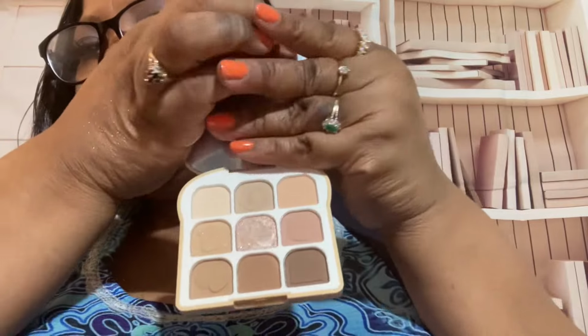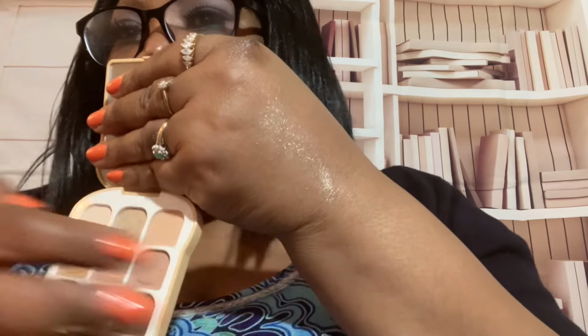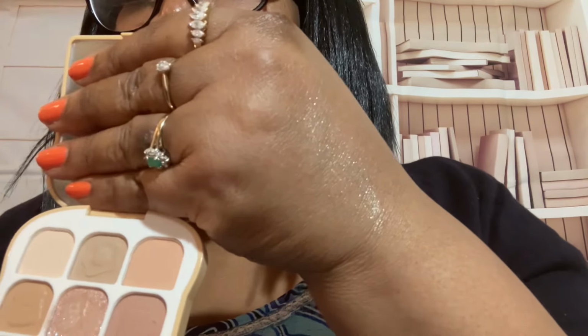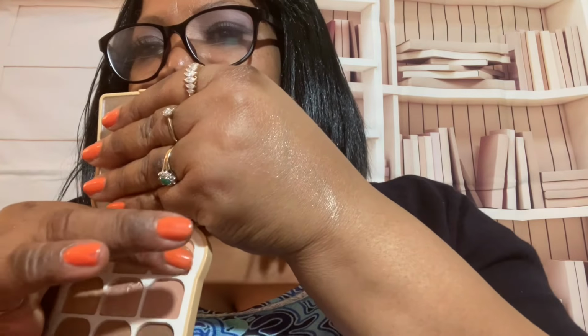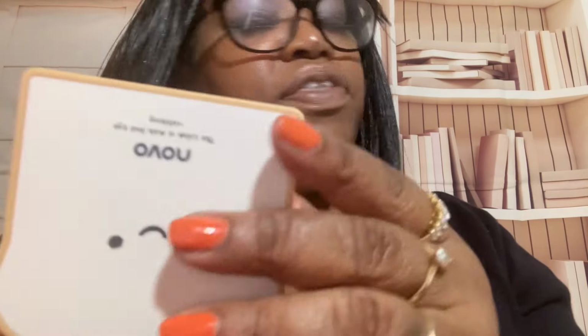Mind the grease, y'all. Ignore the greasy hands. Let me do it on the other one. Oh, look at that shimmer. Whew. Oh, that's pretty. Let me do another nude one. See, you can't even see that. Then you have the darker ones at the bottom. This is a nice palette here. This was $4.99, y'all. You see, it's a nice size to put in your overnight bag, your handbag. And it feels like a more expensive product. It has some weight to it.